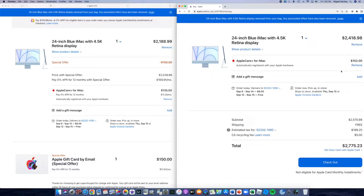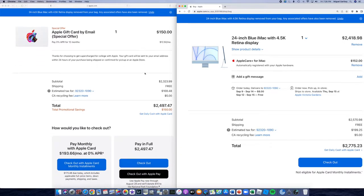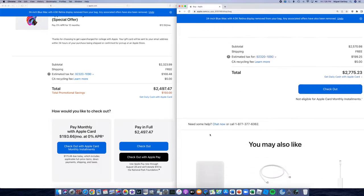So we have to take that with a grain of salt. But just look at the difference of the prices here. $21.88 versus $24.18. That's a huge jump right off the bat. $21.88 is not including the $150 gift card that we'll be able to apply to our payment. Let's go ahead and proceed to the bottom of both of these pages.